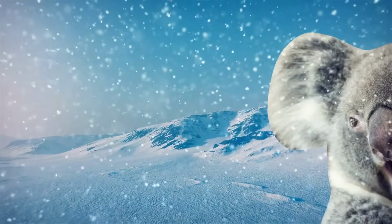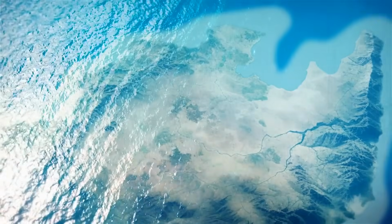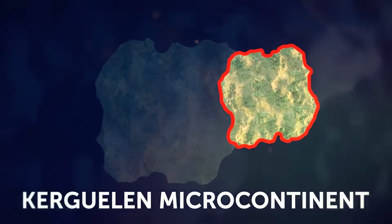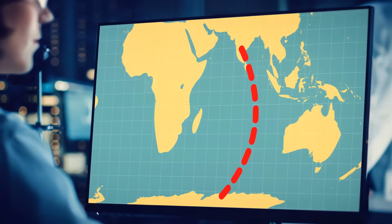They went their separate ways, but Antarctica didn't leave empty-handed. Today, there is an oceanic plateau in the Indian Ocean. Long ago, it was connected to another lost continent, the Kerguelen microcontinent. Scientists believe that it made a land bridge between India and Antarctica.